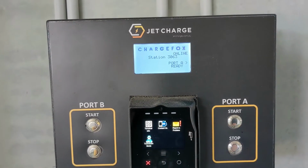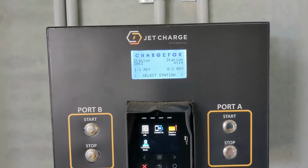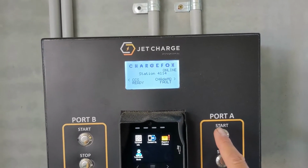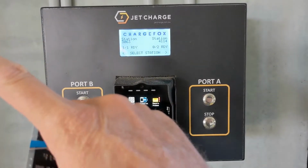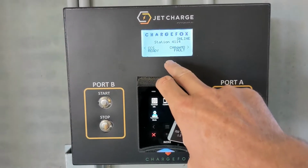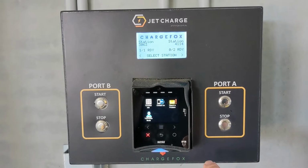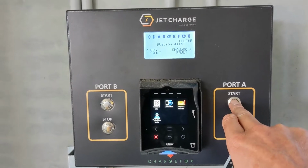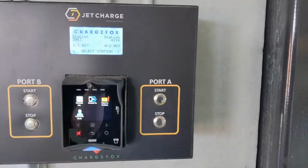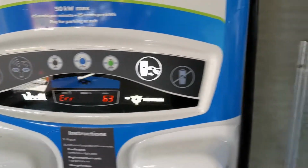Okay. Select a station. Online. Port A ready. So port A could be the DC charger on the left-hand side, by the look of that. So port A, CCS ready. Do I press that button? CCS fault. Okay, and the charger beeped at me. And it's saying, put it back again. So I'll put it back again.